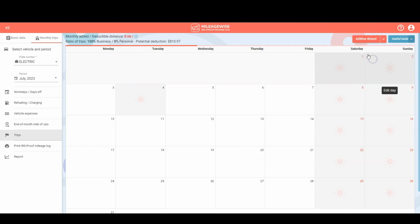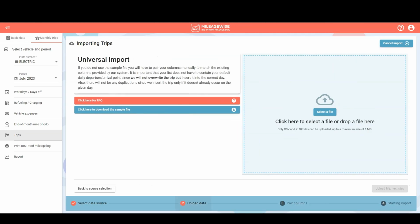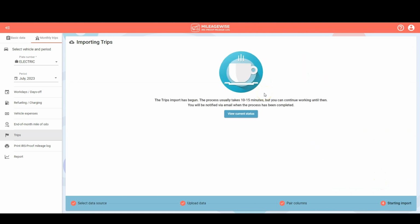Click here to import your trips, select the Excel option, and just grab your file from your computer and drop it right here. You will be notified via email when the process is finished, so feel free to grab a coffee until then, or you can continue working on other months as well if you wish to.